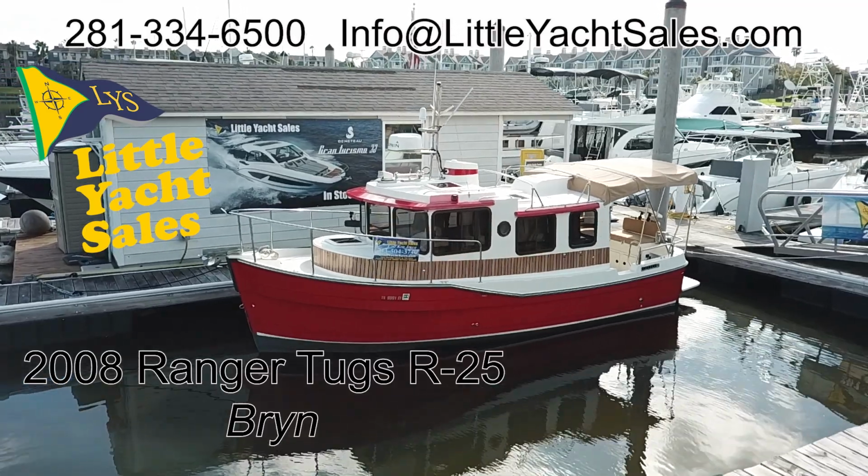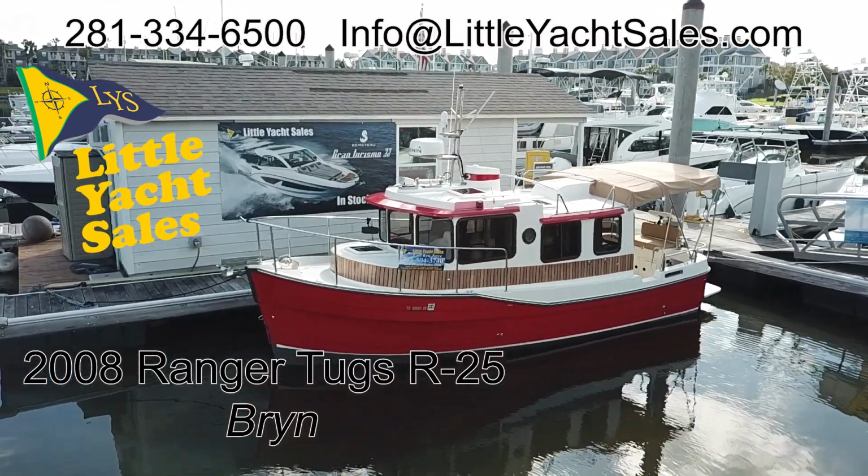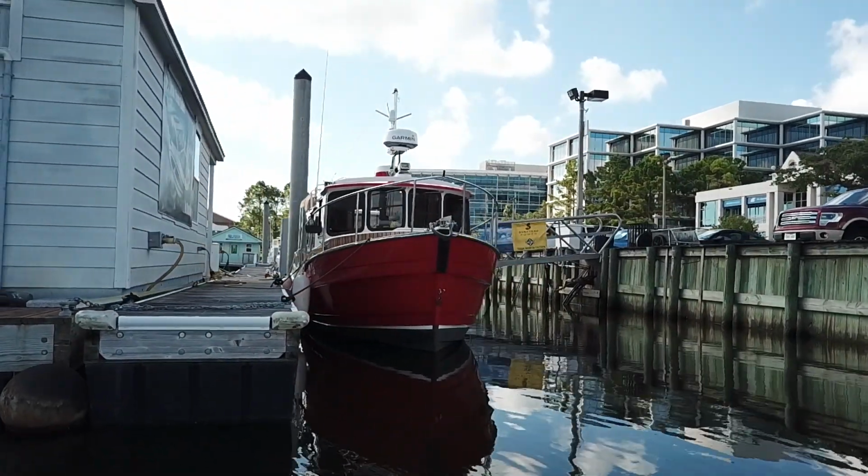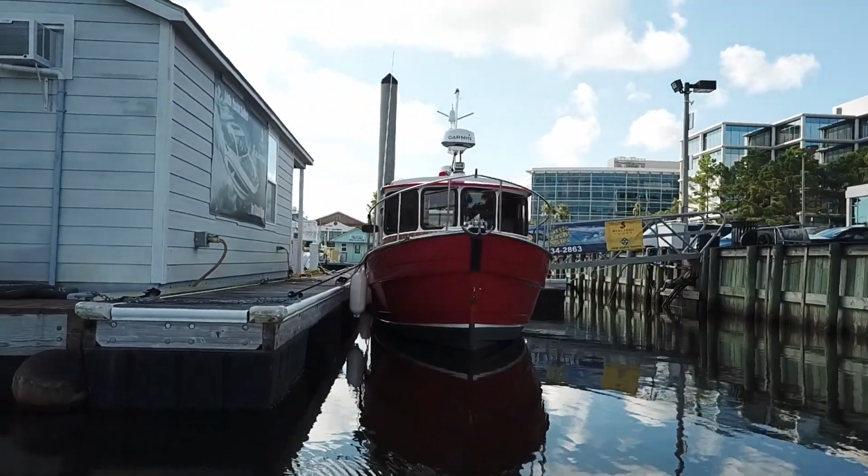Welcome aboard Bren, a 2008 Ranger Tugs 25-foot R25, available now at Little Yacht Sales in Kemah, Texas.